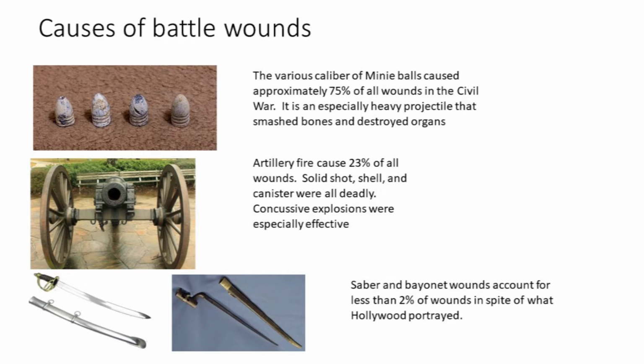Causes of battle wounds. The various caliber of mini balls caused approximately 75% of all wounds in the Civil War. It is an especially heavy projectile that smashed bones and destroyed organs. I'm going to pass around a .58 caliber mini ball, and you can get the heft of it. And I'm also passing around one that killed someone. And you see it flattened, it shattered bone and it flattened. You might want to pass that one around real quick.